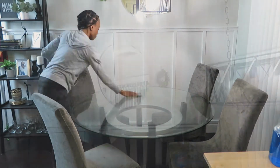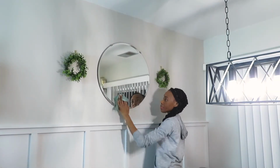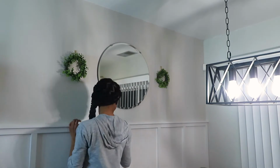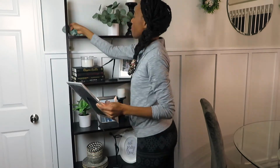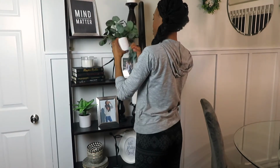And I do switch up between using glass cleaner and just a vinegar water solution. It just really depends on the mood I'm in. I try not to use that many chemicals, but lately with everything that's going on, I've been using more and more chemicals just to make sure that the house is actually clean.